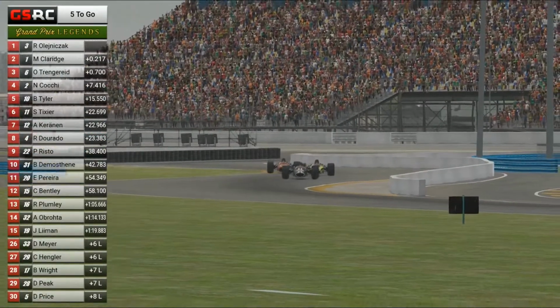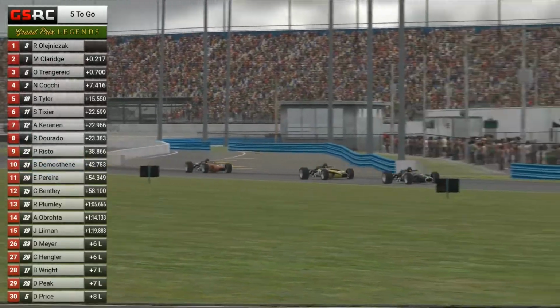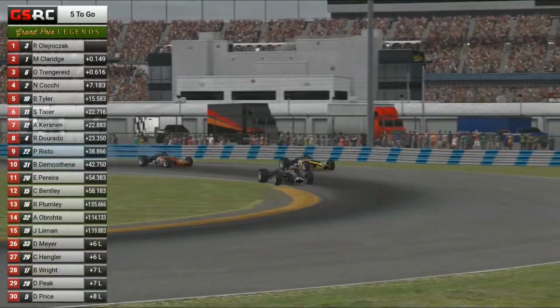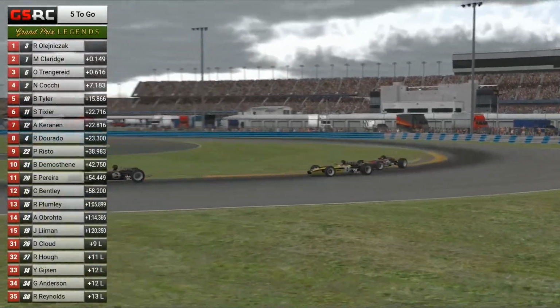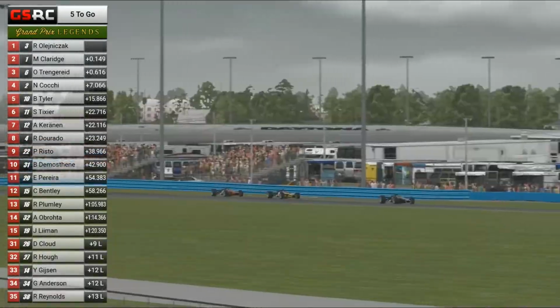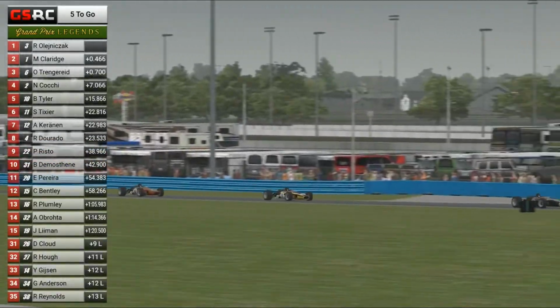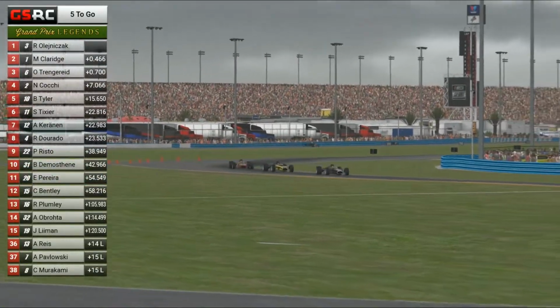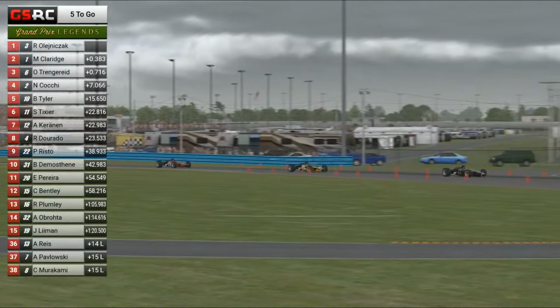So does Rob Olnick, taking 2 completely different lines, one on the outside, one on the inside. Mick Klerch, though, he's a little bit rattled. Look at that. Once again, a bad mistake on the brakes that allows Ovi Trengray to come right back at him. And also, Ryan, we once again have a few back markers coming up. 3 in the names of Hengler, Van Dorn.